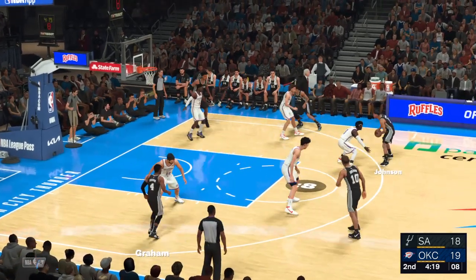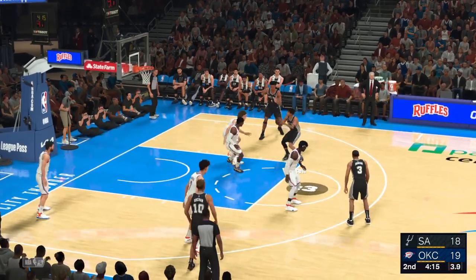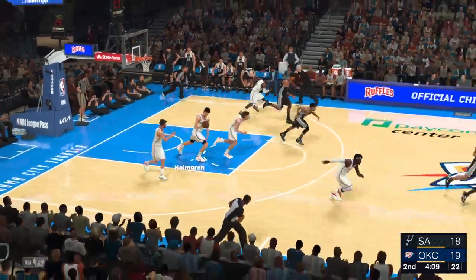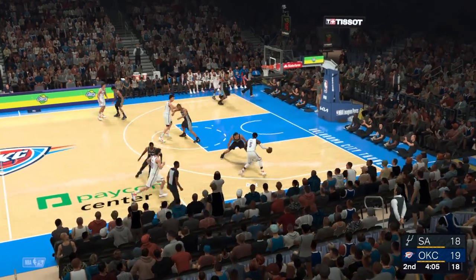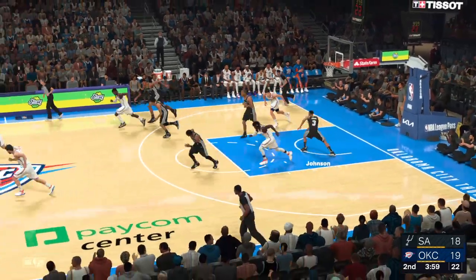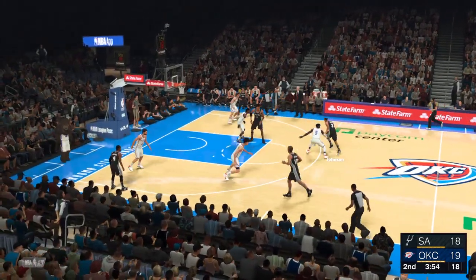Johnson outside. It's Vassell on the wing. Giddey defending. Johnson for three. And Holmgren pulls it down. Having a hand up in your face makes such a difference to a shooter. Yeah, that's a good defender making a play, and he does it without fouling. San Antonio's gone 1-2 on three-pointers here in the second quarter so far.